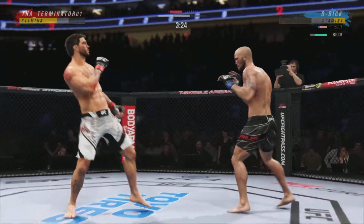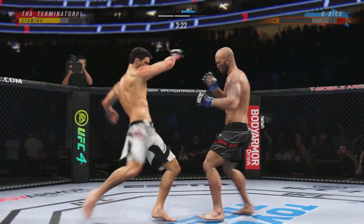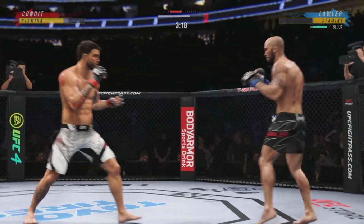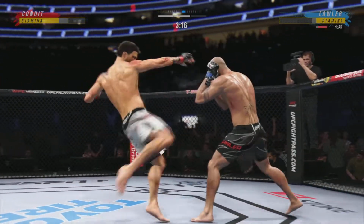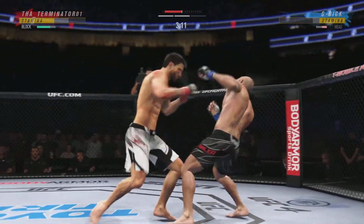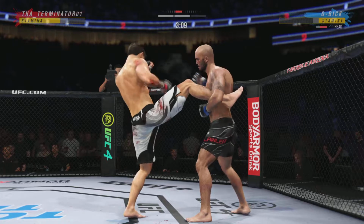Series of kicks by him there, DC. He certainly has that part of his game going tonight. He's a fantastic kickboxer, but tonight it's the kicks that are leading the dance. Lawler's lower jaw now starting to show signs of swelling. Nice straight punch. Caught that kick there.